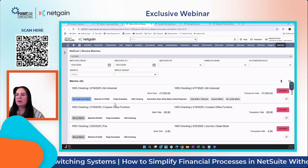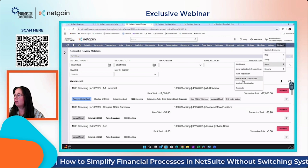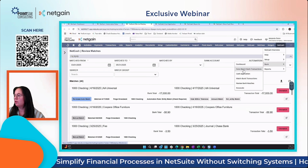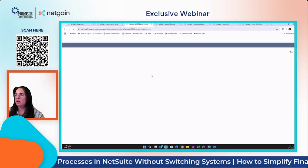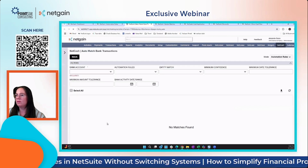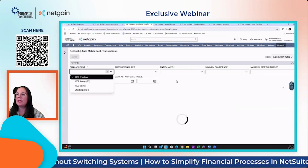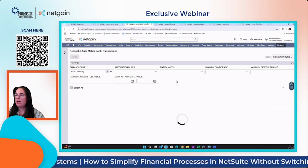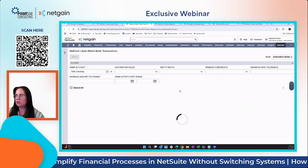If something, oh, sorry, I think I have my tabs out of line here. Let me go right there. All right, so again, anything that met an automation rule and is ready for you to review is going to be within this queue. You can filter by specific automation rules or confidence levels.